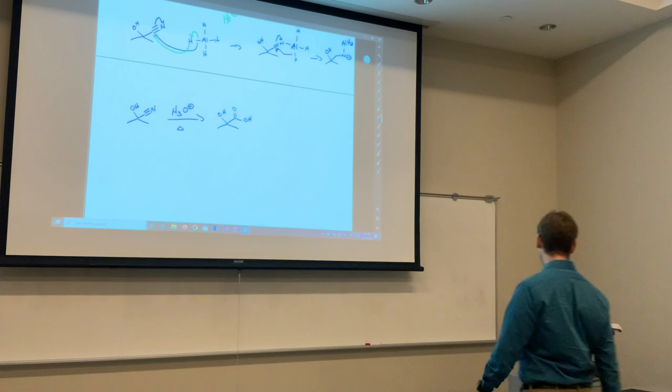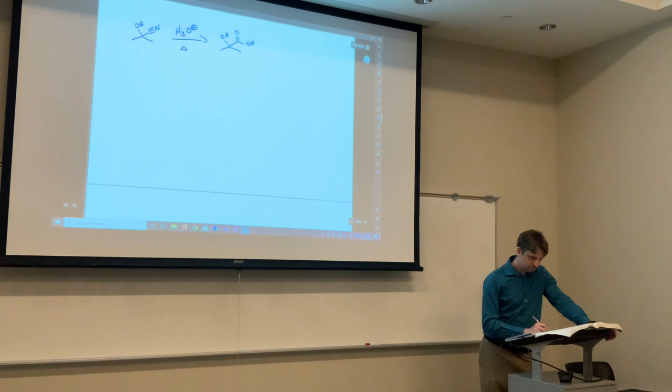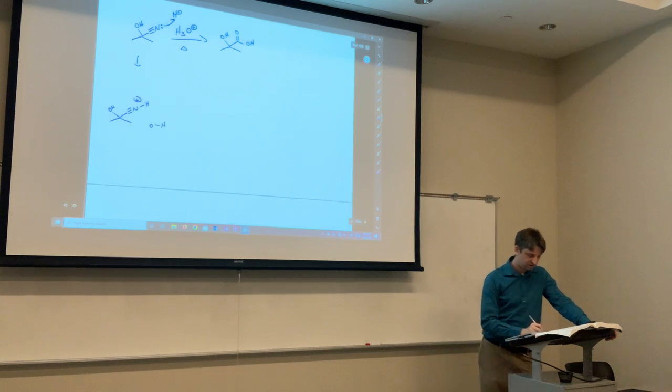Okay, it looks like we're all on the right path here. So let's start to put some ideas together. Just to keep things a little bit simple, under acidic conditions, we protonate the electronegative atom, okay? Which does what? The positive charge is layered onto the carbon, right? Which makes the carbon more likely to be attacked by weak nucleophiles, okay?